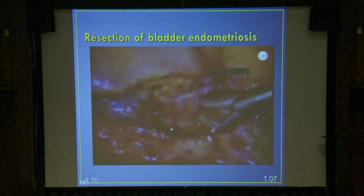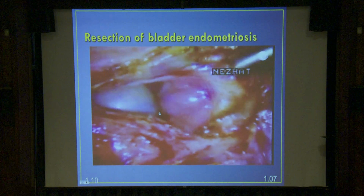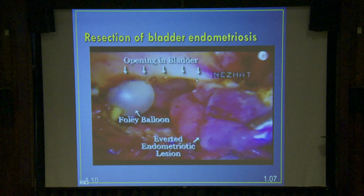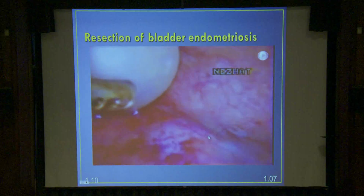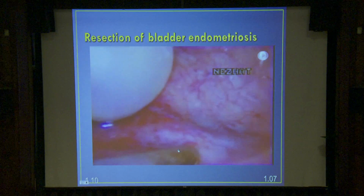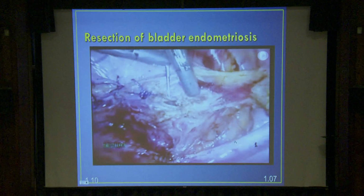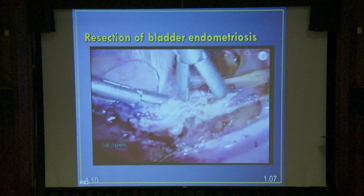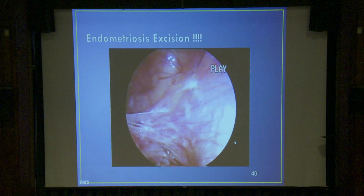Any device is fine. This video looks old because it is old. But the lesion is everted, excised. We could see better. When you see better, you can perform better. We magnify the tissue, approach, see the ureters, see around here, and then the lesion is removed with a healthy margin. Then it was repaired. So this is a no-brainer. It's been done for more than 20 years. The most invasive disease could be treated.